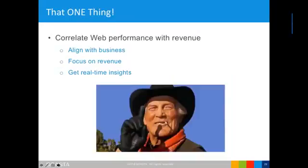And the one thing, and there's Curly again: correlate web performance with revenue, align with the business, focus on revenue and get real-time insights. The one big thing we had to understand is that it's not only about page performance, it's all about revenue performance. With monitoring of real-time campaigns in our dashboard and setting up the correlating alerts, we expect to really make a splash on our financial performance this year.